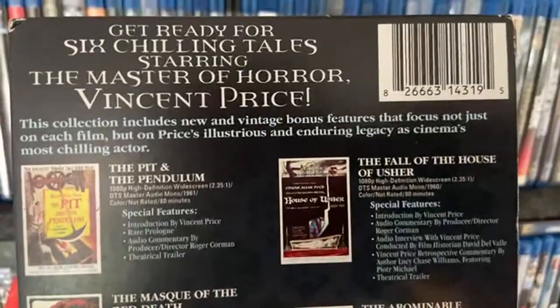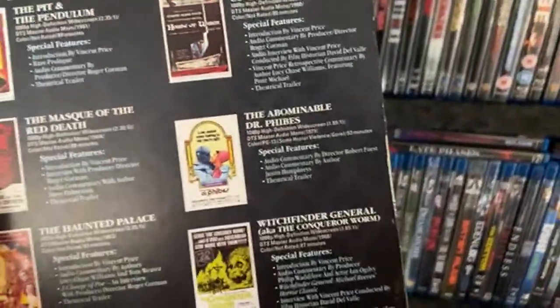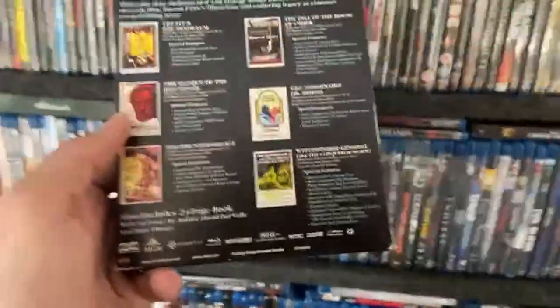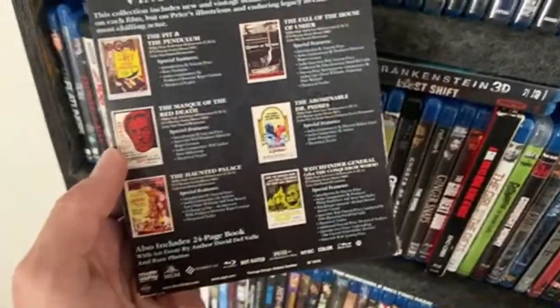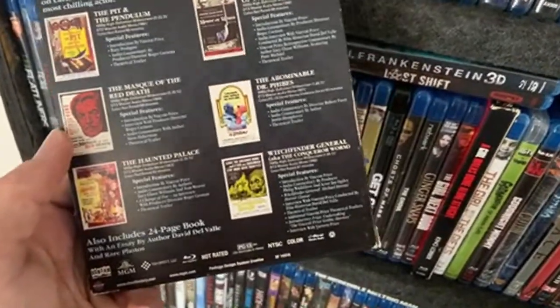Maybe they're not so much like their original novels, especially The Pit and the Pendulum and The Raven, but which is on another one. But I still love them for what they are. The Abominable Dr. Phibes is one of my favorite Vincent Price films. I think it's one of his best performances, despite him not technically speaking. He does speak, but he can't speak. Anyway, got to see the film.